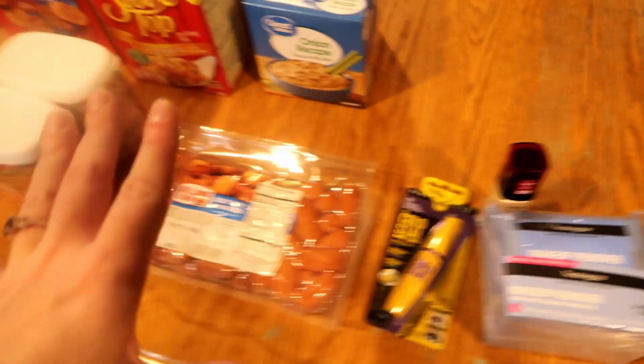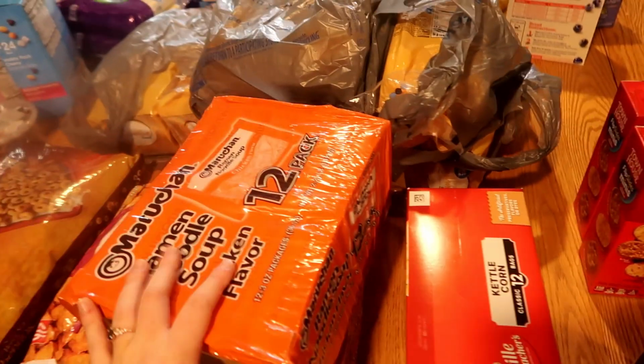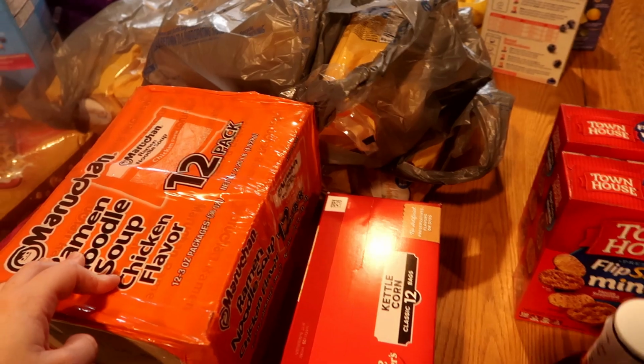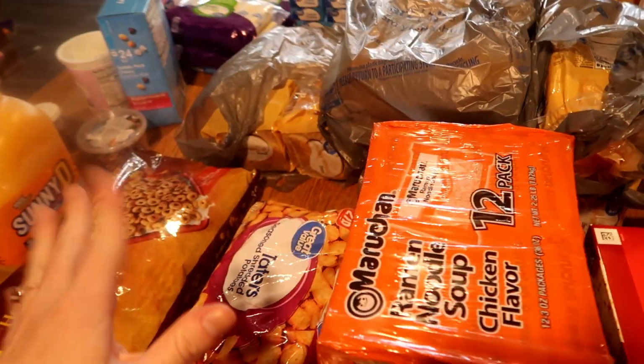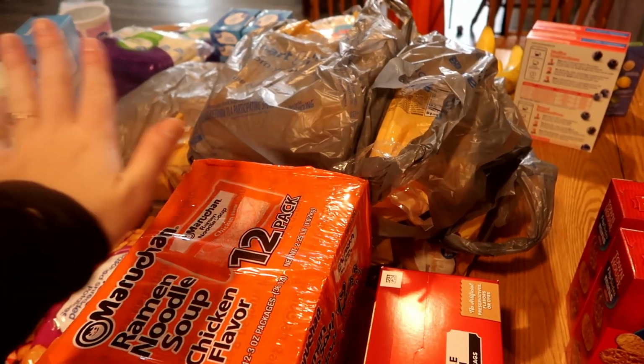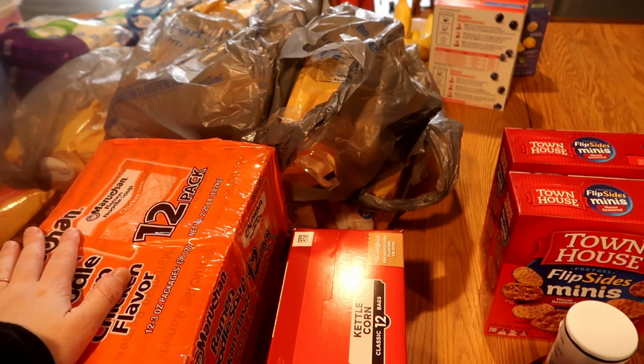But that is the Walmart haul. Very small, way under budget, which is good because my Aldi haul went way over. So I'm hoping that it kind of evens itself out and we have enough to get us through. We won't have to do a huge haul at the end of the month.